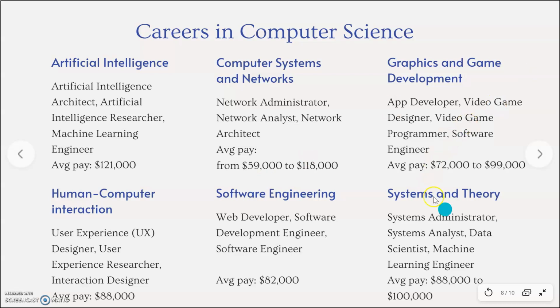Okay, and then the last one would be systems and theory. So this would be your systems administrator, systems analyst, a data scientist, a machine learning engineer. And these people a lot of times work in the research or educational field. So they're the ones who teach computer science, and you find a lot of mathematicians, theoreticians, statisticians. Not sure how to say it, but you find a lot of them in these fields, and a lot of times, especially in theory, they get the PhD.